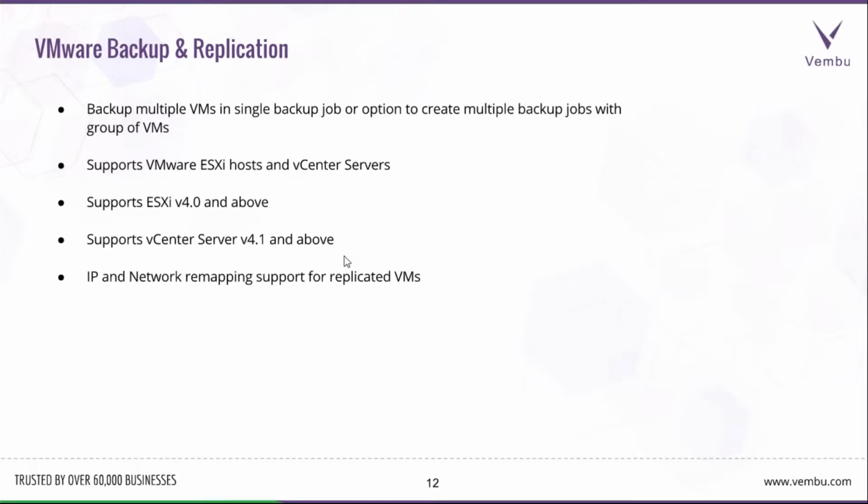So to speak more about the VMware backup and replication using Vembu VMBackup, backup of multiple VMs in a single backup job, or an option to create multiple backup jobs with a group of VMs, is available. VMBackup supports VMware ESXi hosts and vCenter servers, and it supports ESXi version 4.0 and above. It also supports vCenter server version 4.1 and above. IP and network remapping support for the replicated virtual machines is also available in Vembu VMBackup.